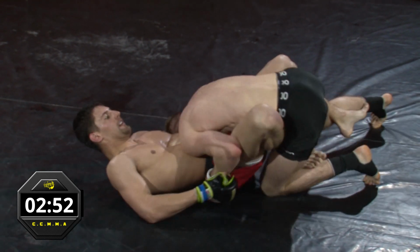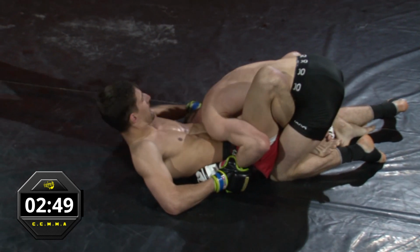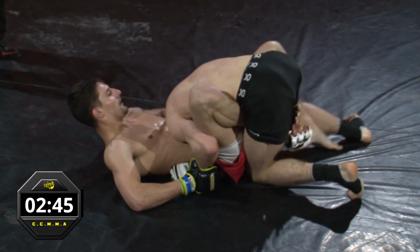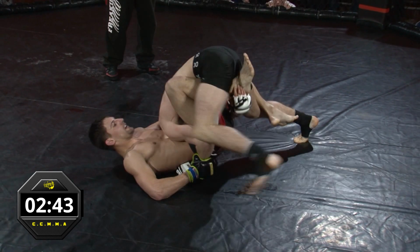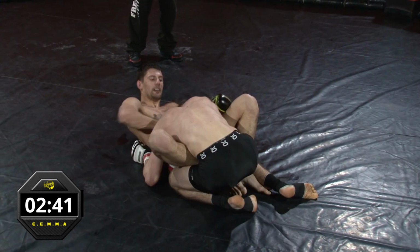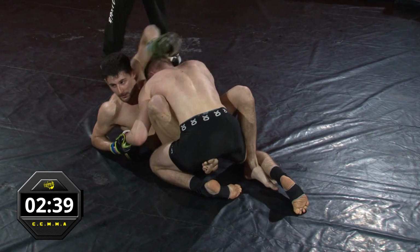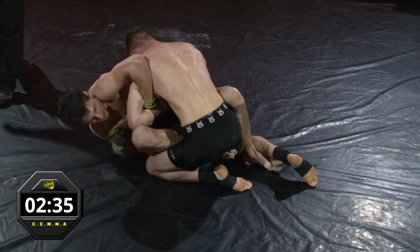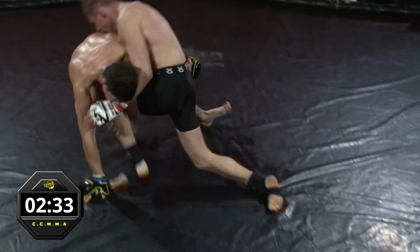Yeah, we're looking to advance his position here at the moment, and Shaun not allowing him any time to think about it, where he keeps working on his head here. Stacking up to try and get past his hips. Shaun attacking the Kimura there. He's got the overhook on that left arm Kimura there, but Kieran bases out of it.